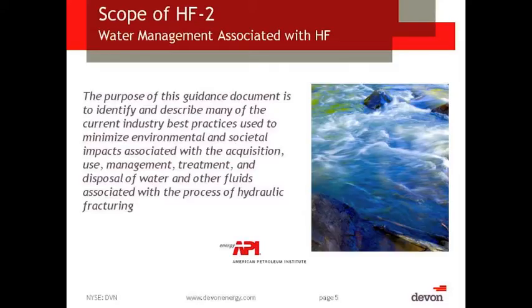But the scope of this document. The purpose of this guidance document is to identify and describe many of the current industry best practices used to minimize environmental and societal impacts associated with the acquisition, use, management, treatment, and disposal of water and other fluids associated with the process of hydraulic fracturing. You're going to hear me use hydraulic fracturing over and over and over. Obviously, that's the point of this workshop, so I may shorten that to HF.